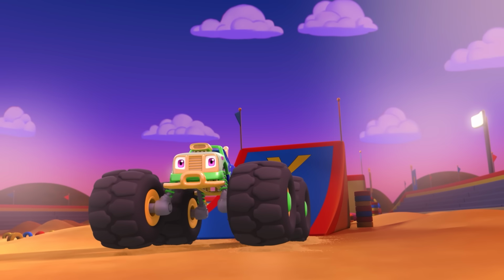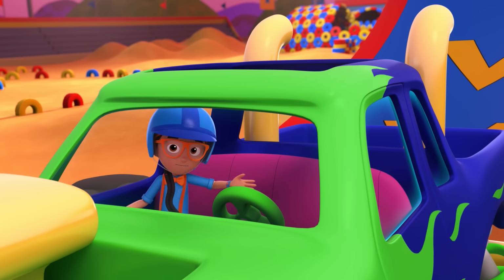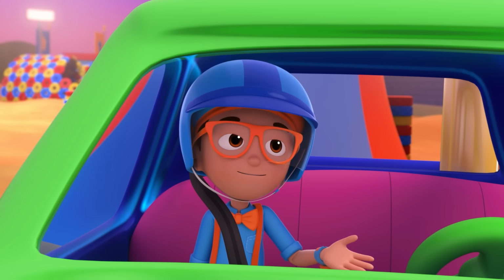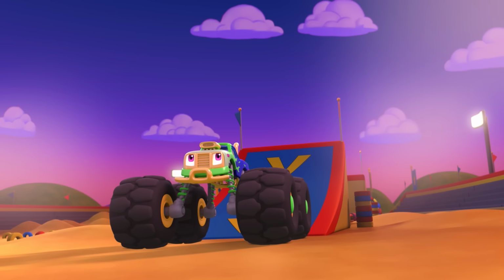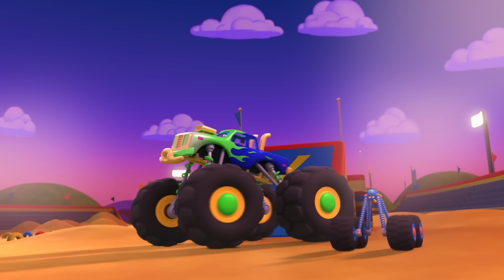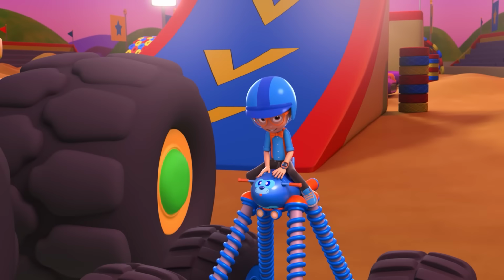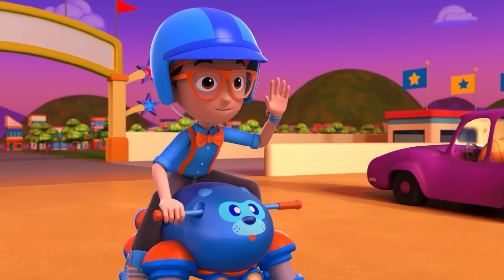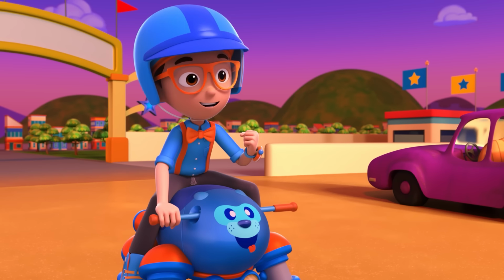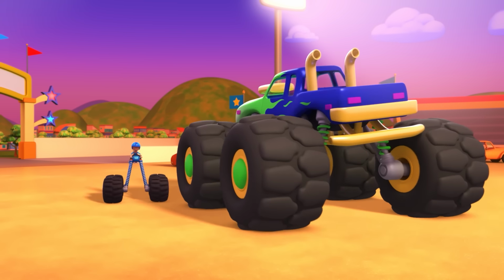I nailed that! Megan, that was amazing! And I have the answer to my question. What makes a monster truck special? Monster trucks are a special kind of truck with big tires, heavy-duty suspension, and four-wheel steering. Upload answer, Debo. Bye, Megan! It was so cool to ride with you! Bye, Blippi! Keep on crushing!